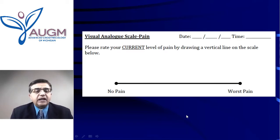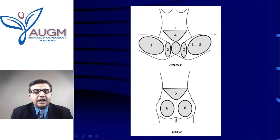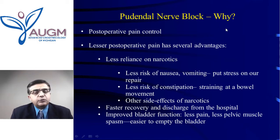But in your case, if you have pain, then you'll be marking on a line, from no pain to worse pain. So you just mark wherever you feel like drawing a line. And then you can mark the area where you're having the pain, this being the vagina, this being the groin, this being the inner thigh, this is the lower abdomen. This is the back, this is the upper back, this is one buttock and the other buttock, which is the same number. So you mark where the pain is, and then we can gauge what it is. So why are we doing this?